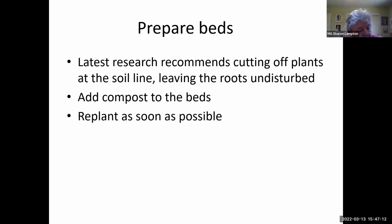And the other thing that you want to do, again, in order to keep that underground community thriving, is to replant as soon as you can. So maybe instead of taking those broccoli plants out that have now gone to seed and stopped producing, maybe you want to leave them in. And then when you're ready to put a warm season crop into that bed, you can cut them down. And as of now, my broccoli is beautiful. It's actually quite nice with little yellow flowers, and the birds and bees are absolutely loving it.